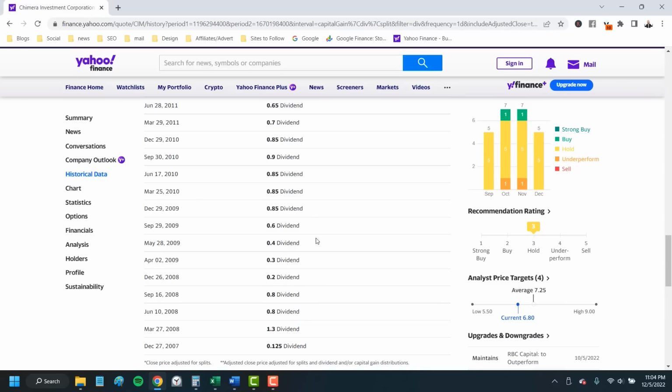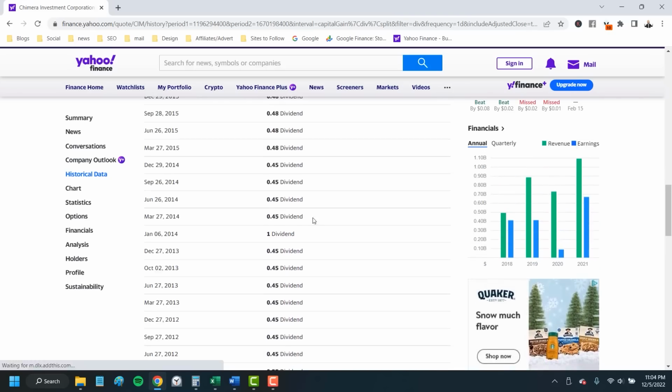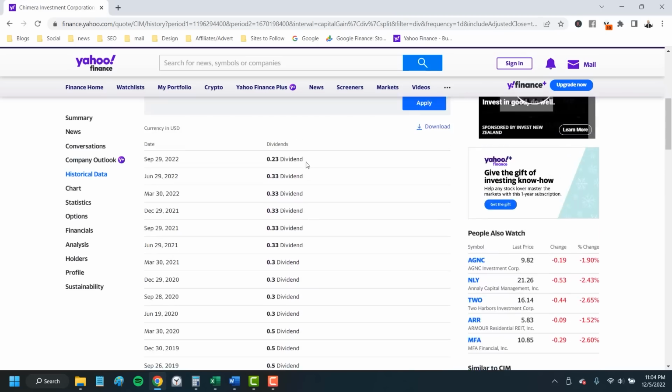ups and downs. Down to just 20 cents a share in 2008 shouldn't surprise anyone after the financial crash, but that dividend rose to 90 cents a share by 2010, only to fall again to 45 cents a share by 2012. From there, it was up again to 50 cents a share, but has since been cut in half.